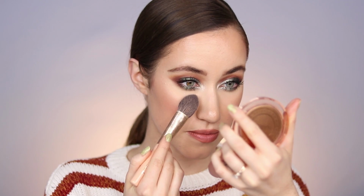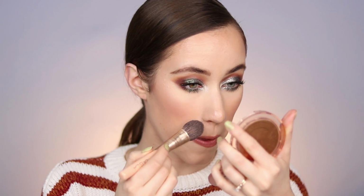Let's go ahead and take the Nabla powder. I just really want to see what this would do as a touch-up powder. So I'm going to grab the little brush. This is the Nabla Precision Powder Brush, and I'm going to take the shade Light. I'm just going to tap off the extra, and I'm just going to press down on the face, and let's go on the nose as well.